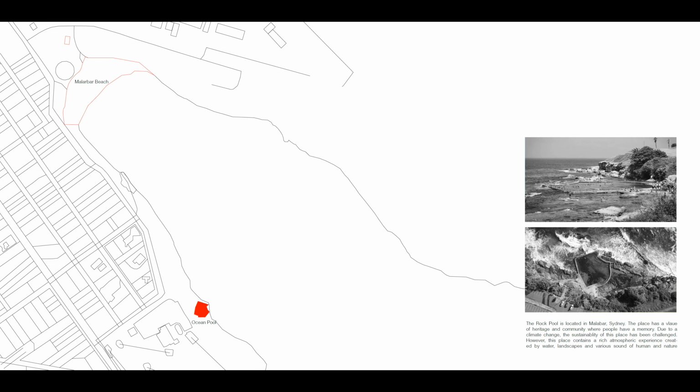Talking about the site, the ocean pool located in Malabar has rich sensory elements, such as different types of sound and temperature created by different levels of the landscape. Therefore, there are lots of possibilities to create different atmospheric qualities, which my project aimed for.